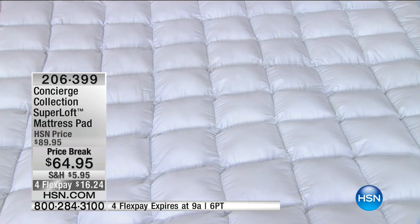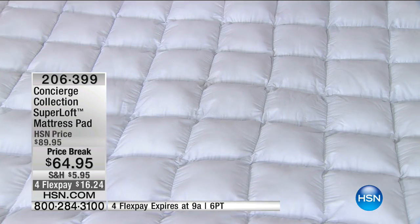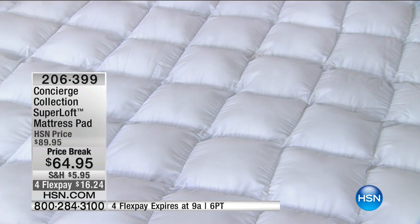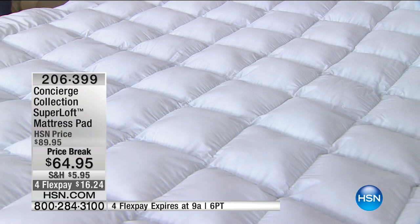These are amazing. And if you have a pillow top mattress and you're thinking, I don't need this, please know this is not just about adding extra loft and comfort. This is about protecting the investment too.